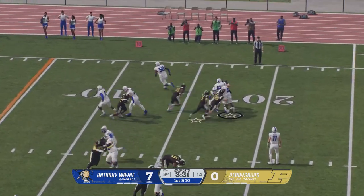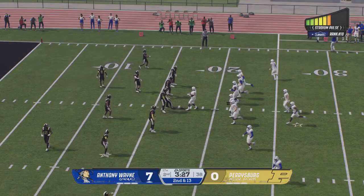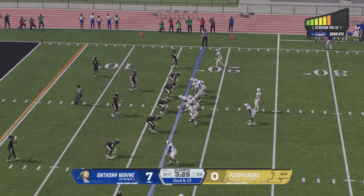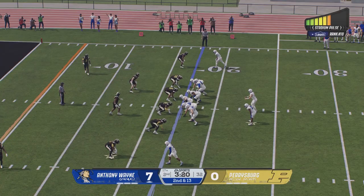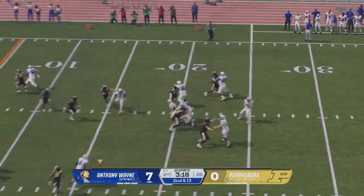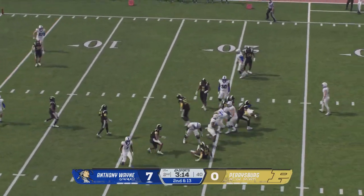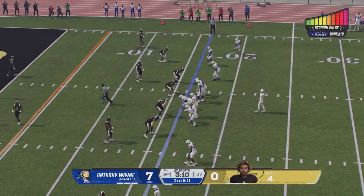They go to the ground. Stopped in the backfield, and that'll be a loss of 2. Got some work to do after that last play, 2nd and 13. Motion from the wide receiver. Back to pass on 2nd down. He's got his man. And the defense settled in to stop that one for a short gain.